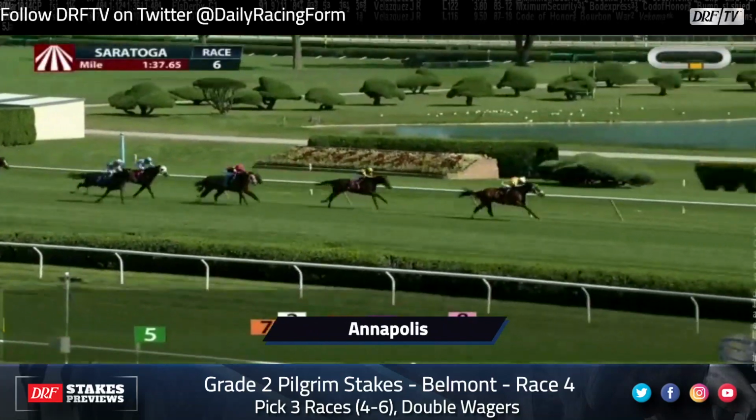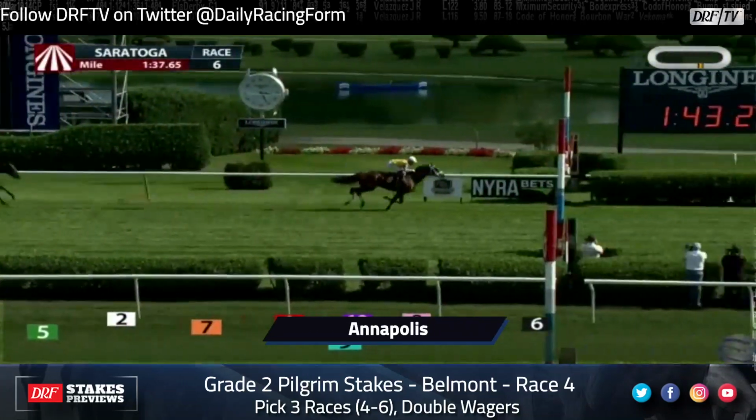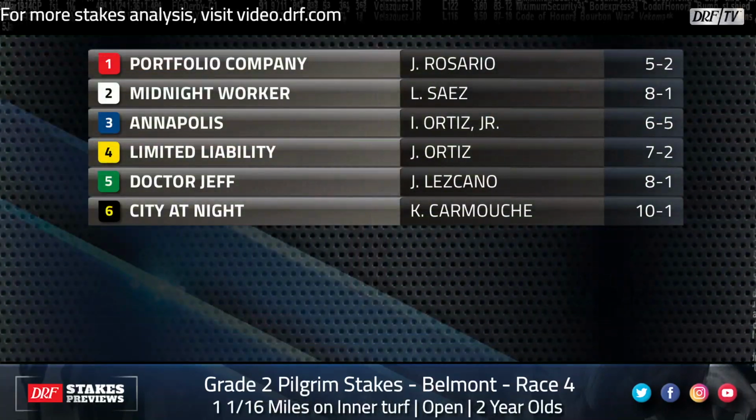I do too. That was the word leading up to his debut. He did not disappoint. Irad just took a hold of this horse early, did not try to get him forward. He also never really saved that much ground either. Just kept him on the outside to make sure he was clear. The horse did the rest.